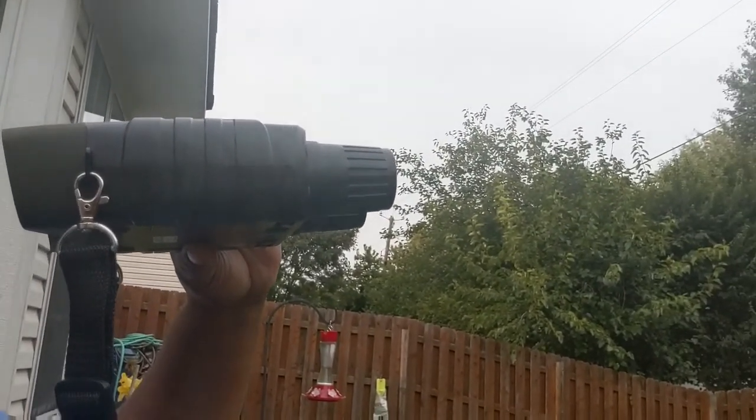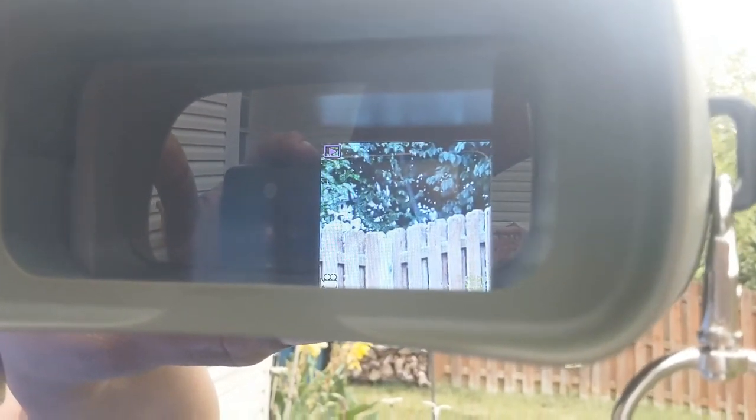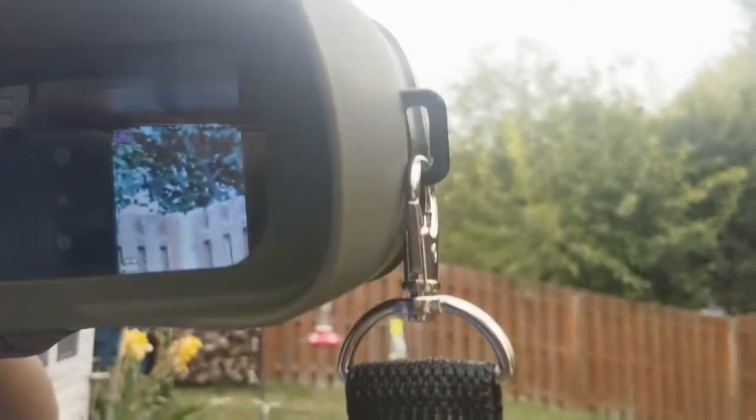So I'm sitting on the porch trying to get some footage of the birds. I just got some footage of a bluebird sitting over there on the fence.